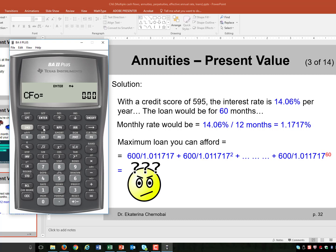Cash flow. What's cash flow 0? What kind of payments are we going to be making on the loan? We're not going to make anything right away. We can wait a month before we pay the first $600. So we save it as $0. We keep it as is. We press enter. Down arrow key. What's our first cash flow? Cash flow 01, the first one in the future. That's the first $600 payment. You put 600, keep the sign as positive, enter, down.